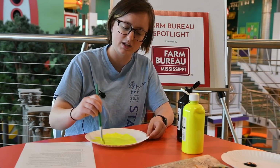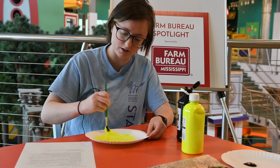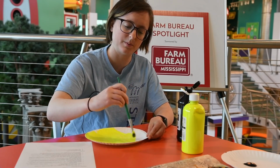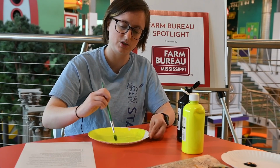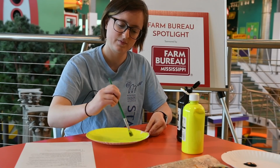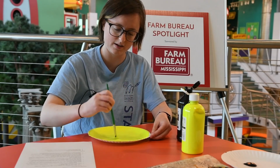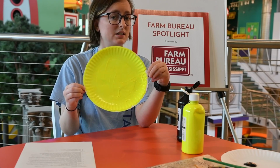So if you spread it kind of thick, it's going to take a little while to dry. But if you make sure you spread your paint thinner, it'll dry faster, and then you can hang your art up, or you can give it to one of your grown-ups and you don't have to worry about smudging the paint. And be careful of your clothes. Depending on what kind of paint you use, you want to make sure it'll wash out of your clothes. Want to make sure we cover the plate as much as we can. If there's still some spots that aren't yellow, that's okay. So there's my paper plate covered mostly in yellow paint.